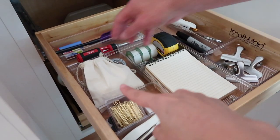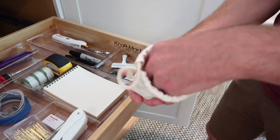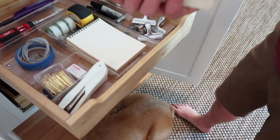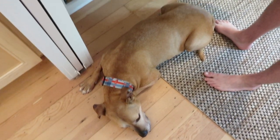Those are the letters for our letter board too. And they are so tiny. They're so teeny tiny. You gotta handle them with care. The periods are very, very hard to keep track of.